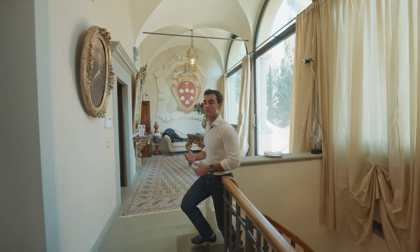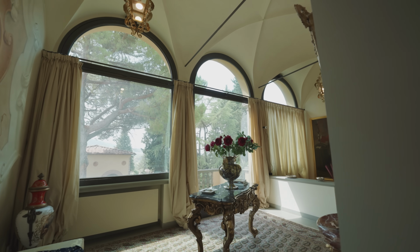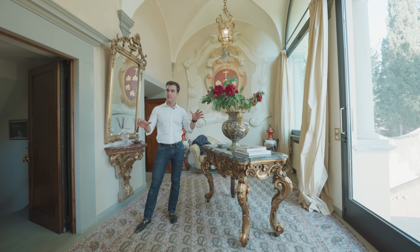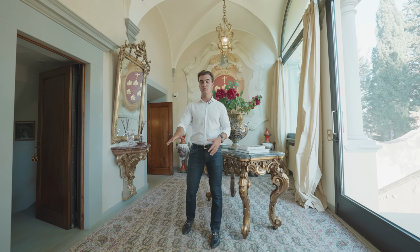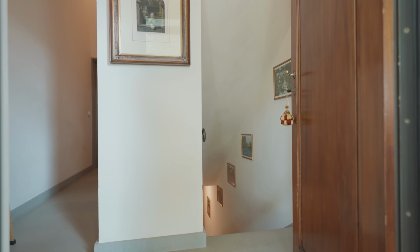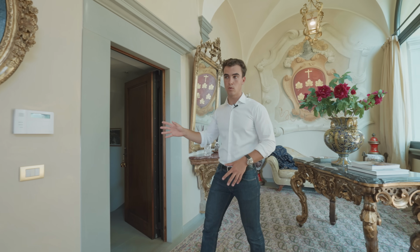We're now on the first floor of the villa. This floor can also be accessed through the large, beautiful outdoor staircase on the front facade we've seen earlier. This is a large reception area characterized by these beautiful stone floors, high vaulted ceilings. On this side, on the central door, we also have access onto the elevator that connects the floors.